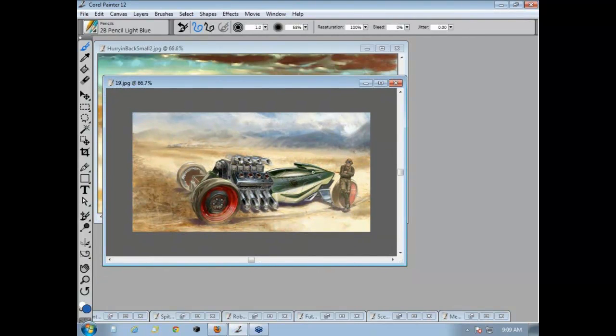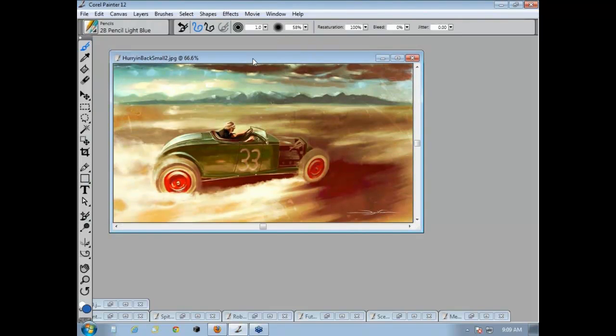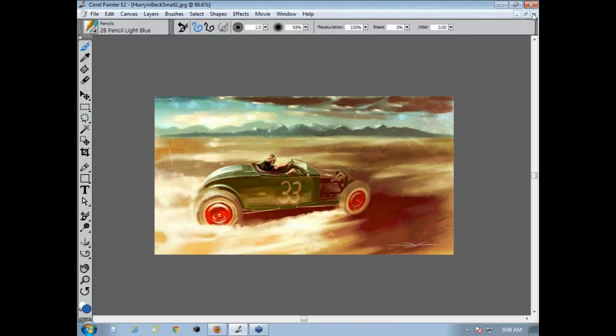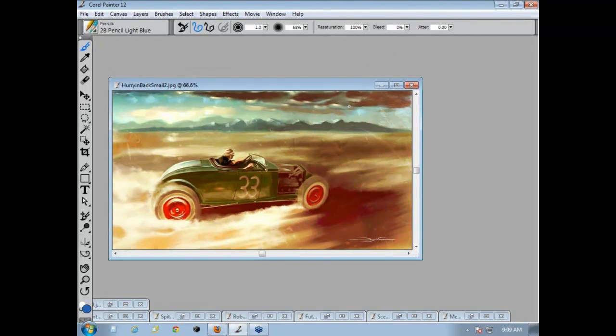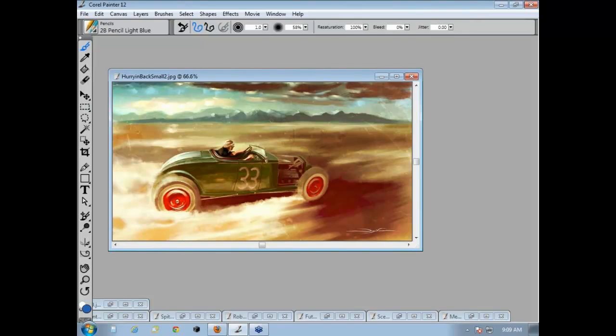I don't know if many of you have seen that image, but I show my whole process of creating this vehicle here. And this here was just another hot rod piece that I have done in the past, a '32 Ford running through the desert. I actually created a story that went along with this piece, and you can kind of see the clouds in the air. It's called Hurrying Back because he's trying to get back to his base camp.